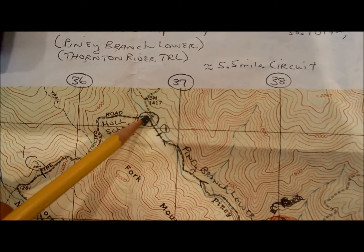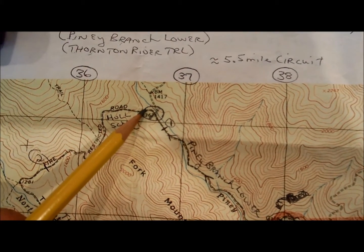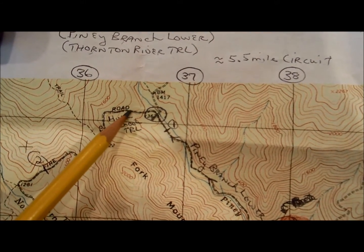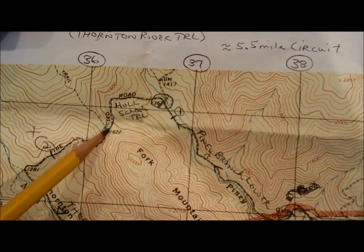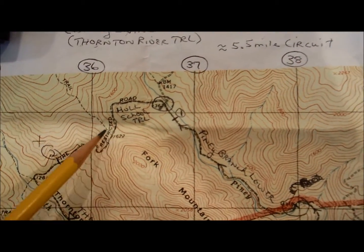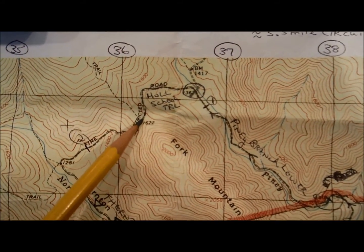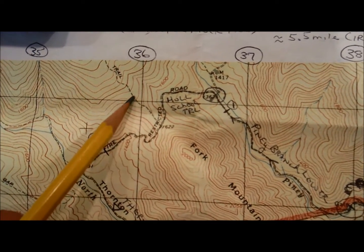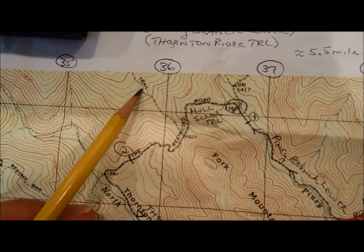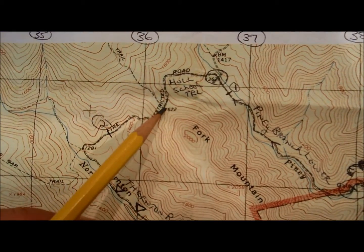So anyway, when you get to this signpost, don't go right and cross the river. Just continue on straight through the intersection, and then eventually you'll veer off and you'll start climbing the mountain here fairly steeply until you get up to here. And this is up around 1,600 feet. Now when you get to here, you'll see off to the right there'll be this trail. This trail goes on for quite a ways up to the north along the ridge of the mountain.